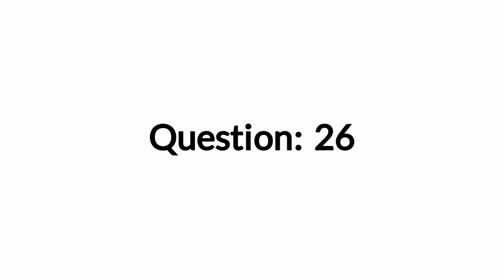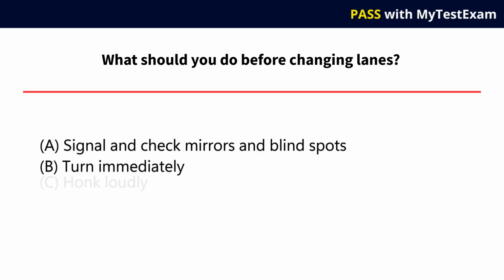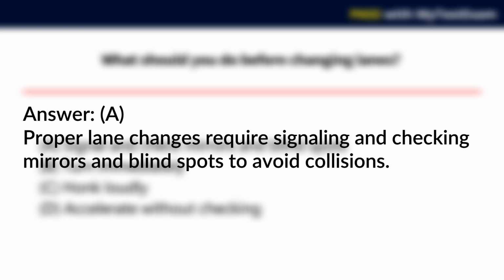Question 26. What should you do before changing lanes? A. Signal and check mirrors and blind spots. B. Turn immediately. C. Honk loudly. D. Accelerate without checking. Answer A. Proper lane changes require signaling and checking mirrors and blind spots to avoid collisions.